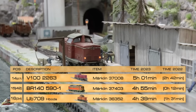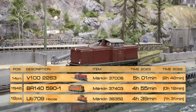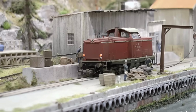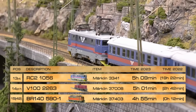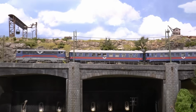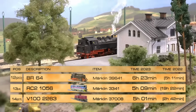This V100 is the king of the harbor, in its old DB red color scheme. Running 5 hours and 1 minute, this is one of my favorites too. The RC2 1056 holds the 13th place, pulling 80s style Swedish railway coaches. This locomotive is originally analog, but I've converted it to digital drive.